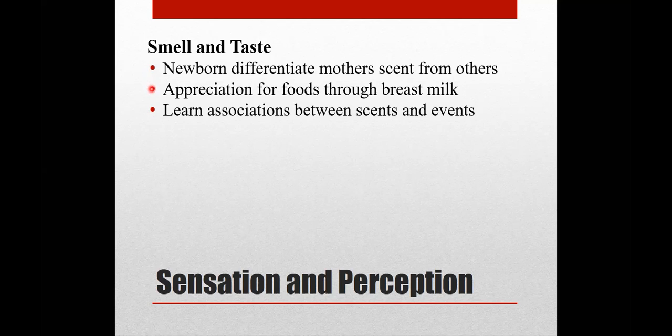Interestingly, they think that babies also may begin learning an appreciation for various foods through hints of that taste that come through breast milk. So that might contribute to the cultural transmission of food preferences that we have. Interesting, I think. And they can begin learning the association between various scents and events that occur.